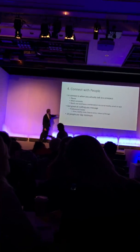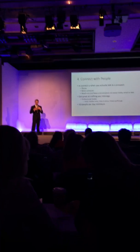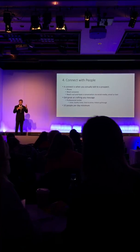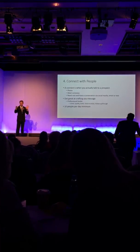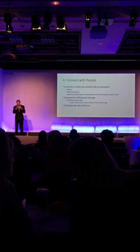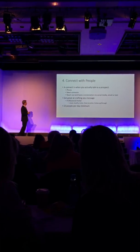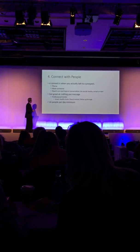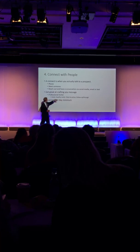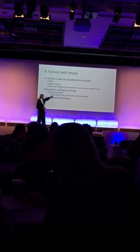Number 2 here, get great at crafting your message. When you're going to send out a message in email, I normally save as and make a copy of it so that I can use it again, but make sure you change the names and then go through it again and craft it unique to that person, but have a template. It'll save you a lot of time. And always remember which bucket you're in when you craft your message.